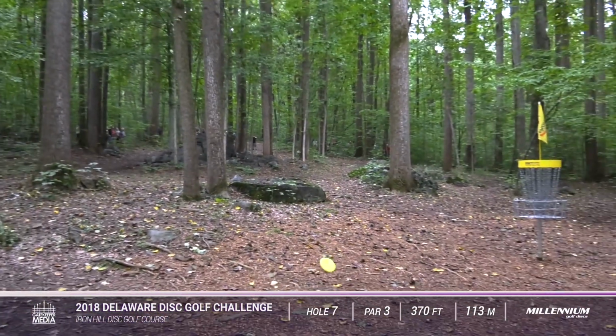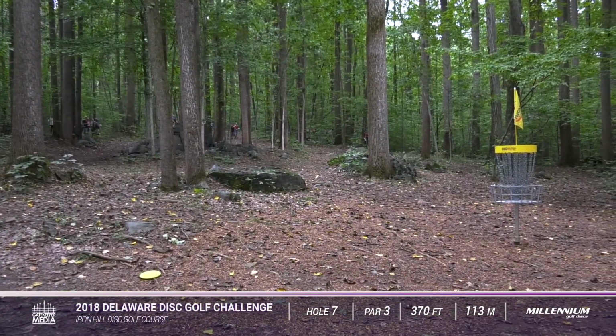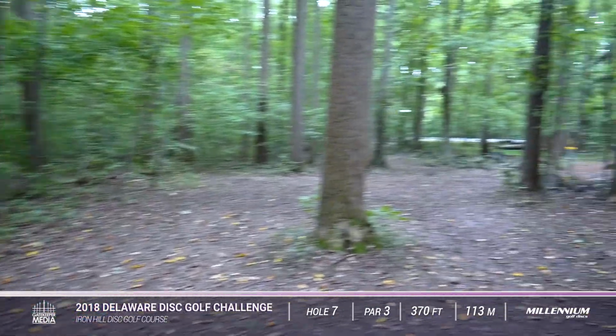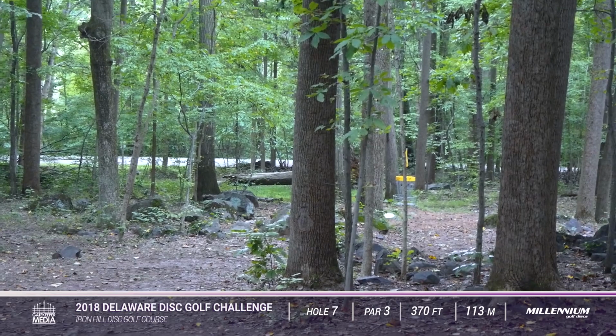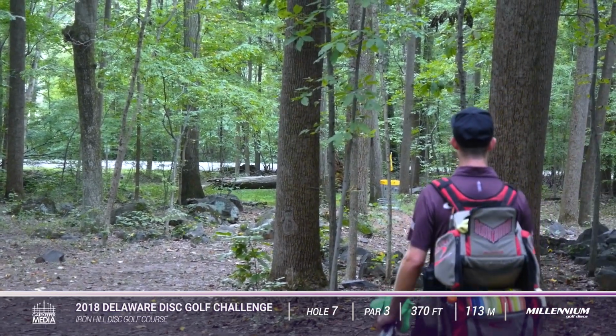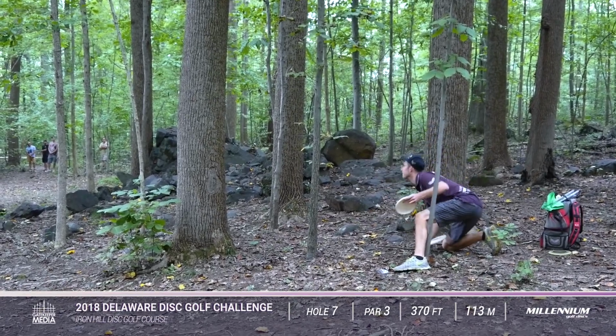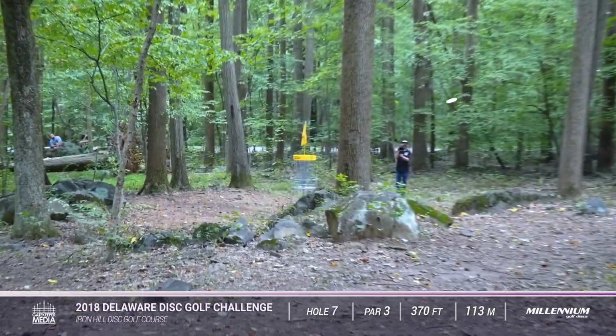Germ has another forehand here for the approach. Parks it right there. He's able to save his par. Absolutely. Andrew with a smooth little flick. Maybe leaves it a little short and gets a favorable roll, though. So we have Ricky here.